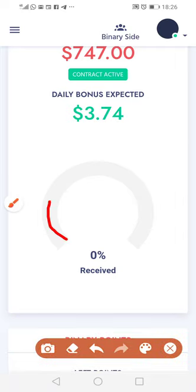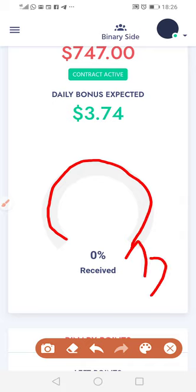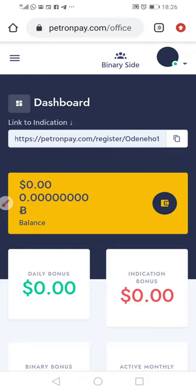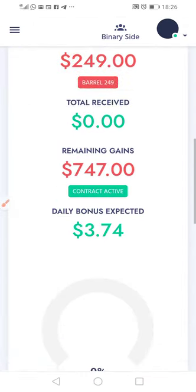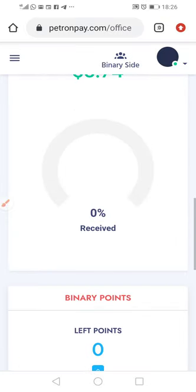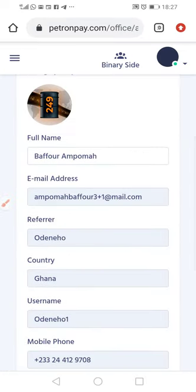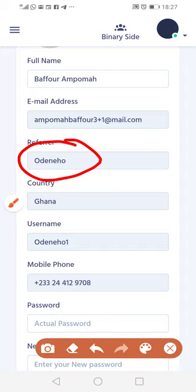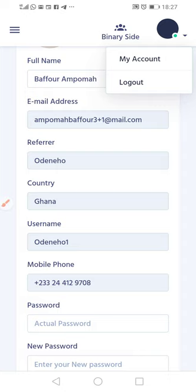Start from here, all the way to 300%. When you get to 300, then you have to renew your account. All right, so that's how you do it. And let's see. Because of this one here, it's a newcomer. This is the man that brought him. That's the referral here. So now we go to the logout.